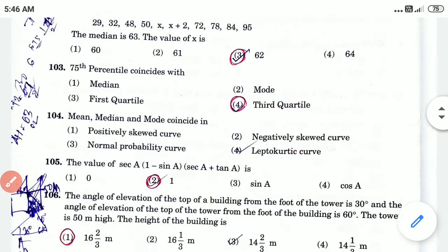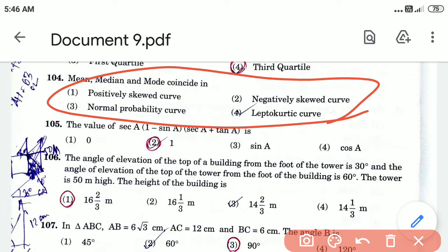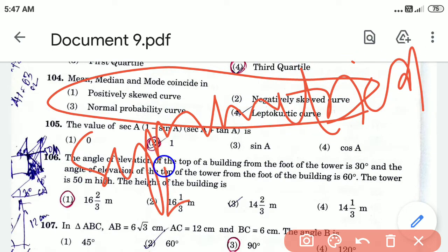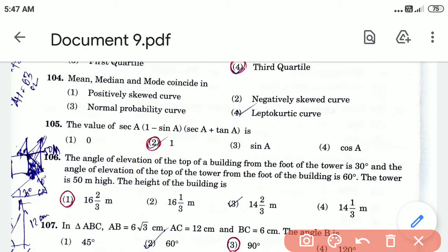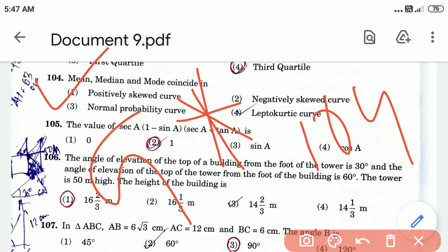Next, mean, median, mode coincide in this. None of these answers is correct. The correct answer will be symmetrical difference curve. So do not be worried that you are unable to answer this question, because you are going to get a grace mark for this number 104. So you can get one grace mark here because none of the answers is correct here.